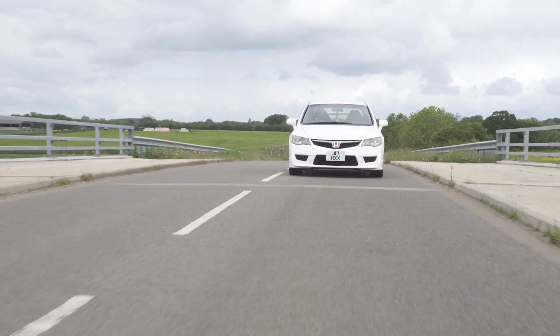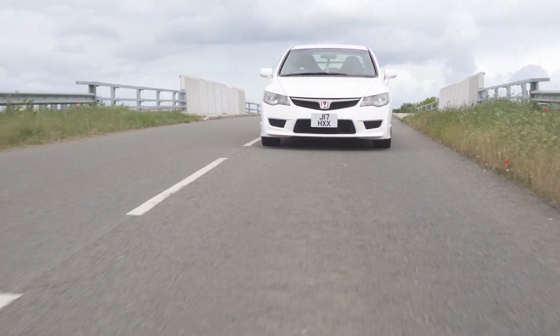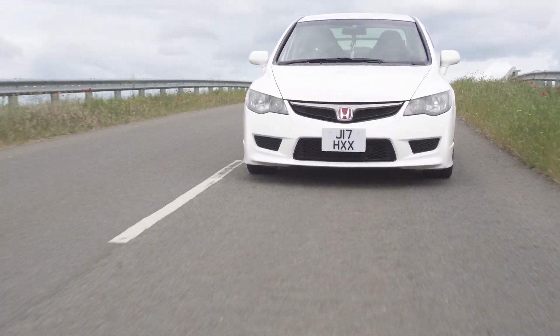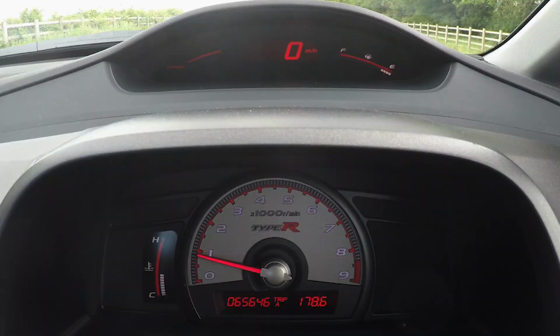Right, before we get into how this car drives, I'm going to quickly show you what the 0 to 60 is like in this car. Now, it's been reported it does it around 6 to 6.3 seconds, which I can kind of believe based on what I've experienced. But let's see how it does in 3, 2, 1.